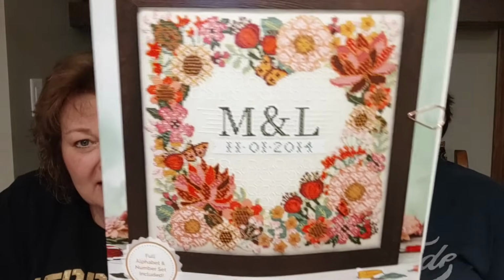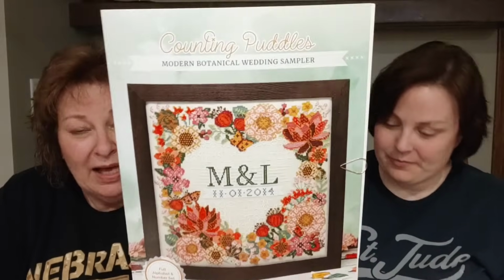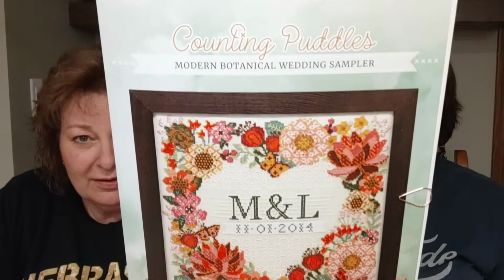Okay. That being said, we have Counting Puddles. This is her modern botanical wedding sampler. And she definitely has a style all of her own. Now, we've carried her patterns in the past. They sew well.